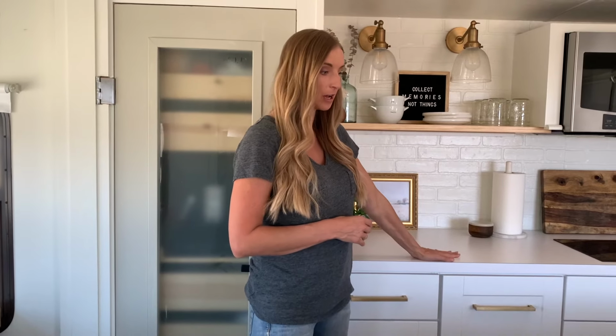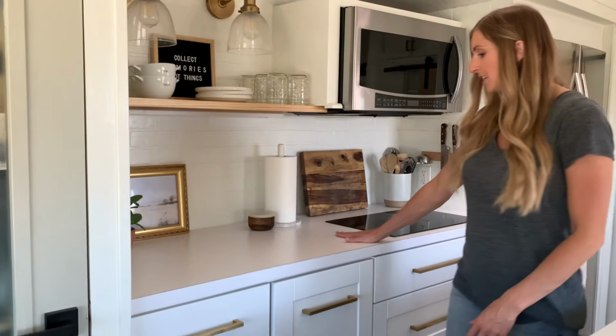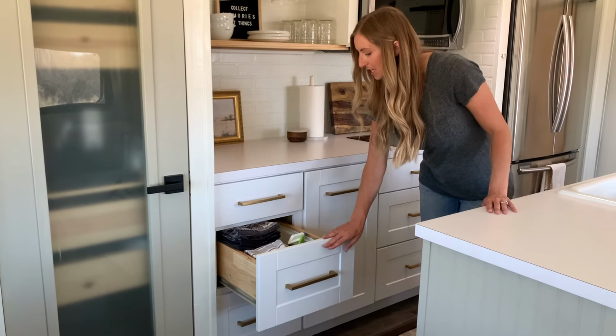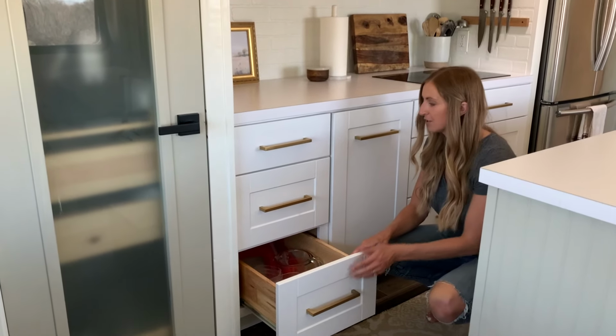In the rest of the kitchen, we put brand new cabinets and countertops here. And then we worked with the existing island. So over here in the kitchen, we have our silverware drawer in here. We've got some dish towels. Some cleaner in here, and then down here we keep some of our bowls and containers and whatnot.